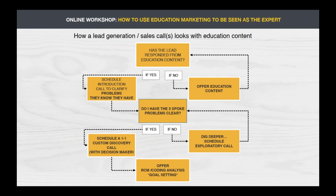Then once they've looked at it, now you understand that they've gone through that process. Now you can start pushing them to that next stage, which is an introductory call, right? Where you're going to seek to clarify the specific problems that they know they have, right? And so inside that call, you want to ask yourself, am I clear on those 3 core problems, right? And so back to the next decision. If no, then you dig deeper, you set up another call, right? And short calls work really well. A succession of short calls are better than one 1 hour long call because you're getting them to commit time and time again, right? To getting on a schedule. That works really well, okay?